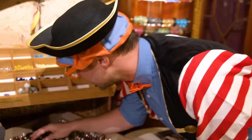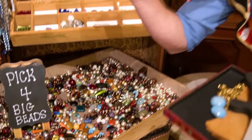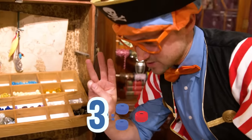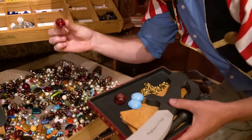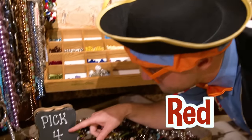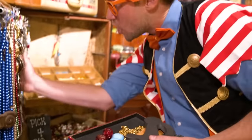Okay, let's see. Wow, there's so many beads in here and they're so colorful. Like this one, this red bead. Let's put that. So we had two, now we added another one. So that's three beads, and we need a fourth one. How about this one? A fourth bead, and this is a red bead. So now we have four big beads. Yeah, four big beads. Okay, let's keep on looking.